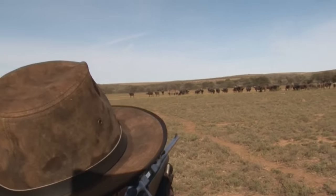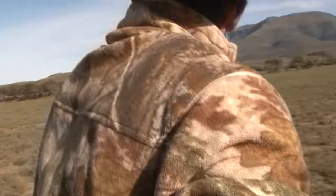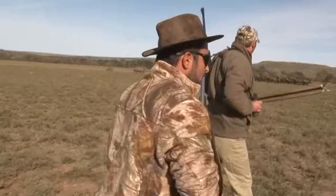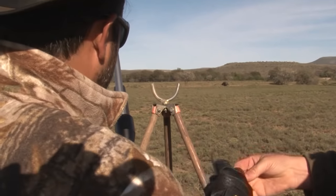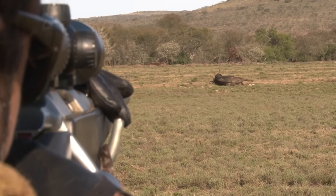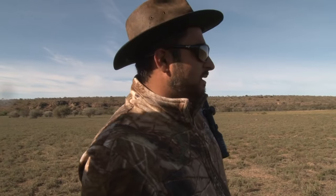Out of the shoulder, almost near the chest. Wait. Wait. He's turning his head. Man, three in him, still alive. He's down though. The herd gave us a little charge. Exciting stuff.